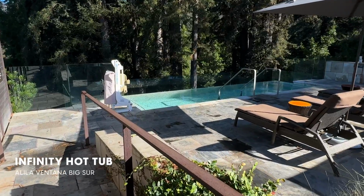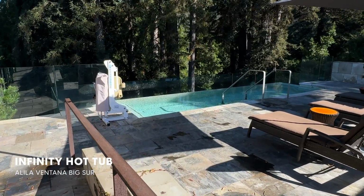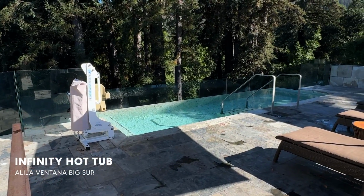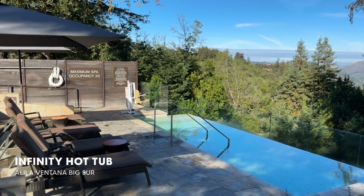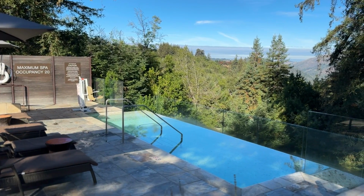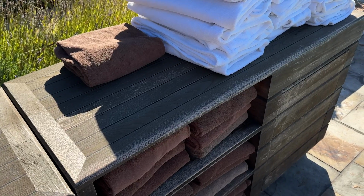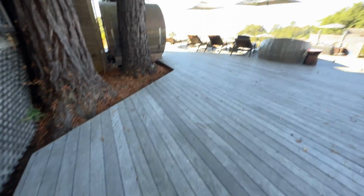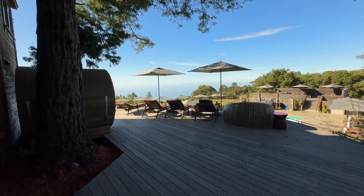Directly adjacent to the Meadow pool is the Infinity hot tub, which feels like it's right up against the trees. Super picturesque and a great spot to hang out if you don't have a private jacuzzi included with your room. And for all the pool areas, towels are provided, so that makes it easy and convenient. If you walk up the walkway, there's a very nice overlooking patio to see all of the Meadow pool area.